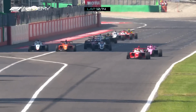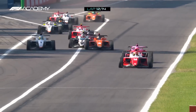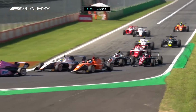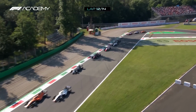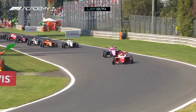And now Kubasi in the MP Motorsport under pressure from Nerea Marti for third, but the lead is what we will focus on because it's Bianca Bustamante out in front. Abby Pulling, not willing to give up without a fight. Into turn one we go. And now Kubasi has to take avoiding action and cut the chicane. You might well have to give that back to Nerea Marti, and that does happen.